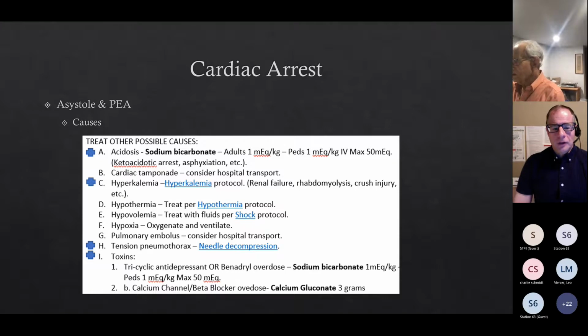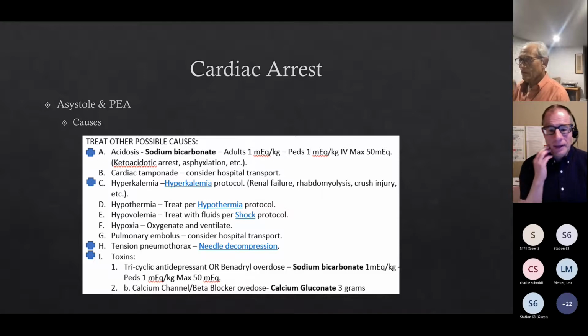And just to clarify the reason behind the bicarb for tricyclic or Benadryl, in that case, you're not giving it for acidosis, you're giving it because both of those are sodium channel blockers. And so you're overcoming the sodium channel blockade with sodium. Correct.